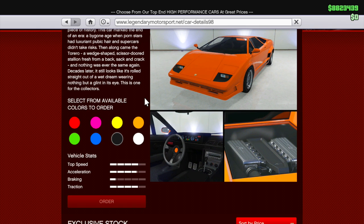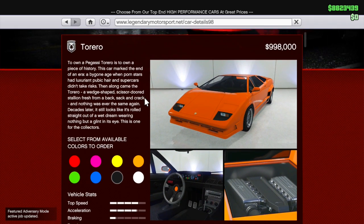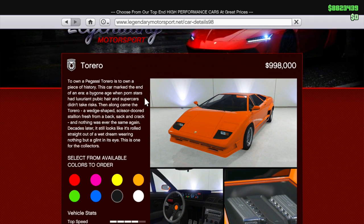The description is pretty odd too. It says, to own a Pegassi Torero is to own a piece of history. This car marked the end of an era, a bygone age when porn stars had luxuriant pubic hair and supercars didn't take risks. Then along came the Torero, a wedge-shaped, scissor-doored stallion, fresh from a back, sack, and crack, and nothing was ever the same again. Decades later, it still looks like it rolled straight out of a wet dream, wearing nothing but a glint in its eye. This one is for the collectors.